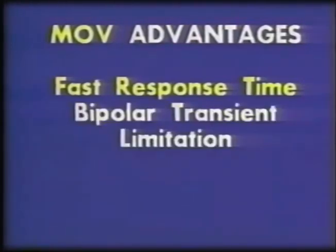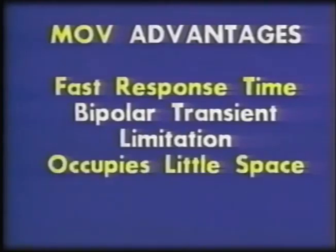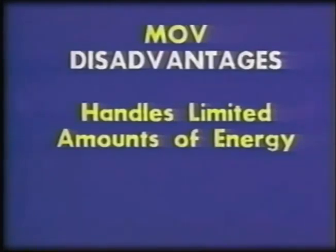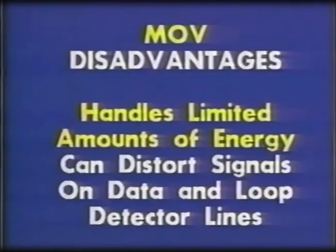Metal oxide varistors, or MOVs, are growing in popularity as transient limiters. MOVs have extremely fast response time. They can clip even the fastest transient. MOVs can limit transients with both positive and negative polarities. They occupy very little space and are inexpensive. But MOVs are limited in the amount of energy they can handle compared to spark gaps. Also, the high capacitance of MOVs can distort signals on data and inductive loop vehicle detector lines.